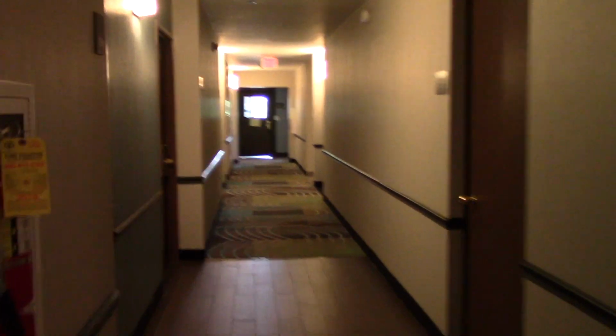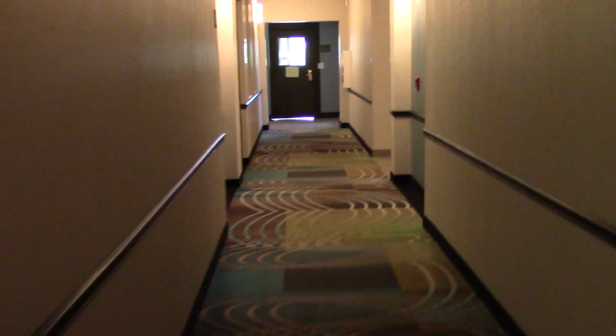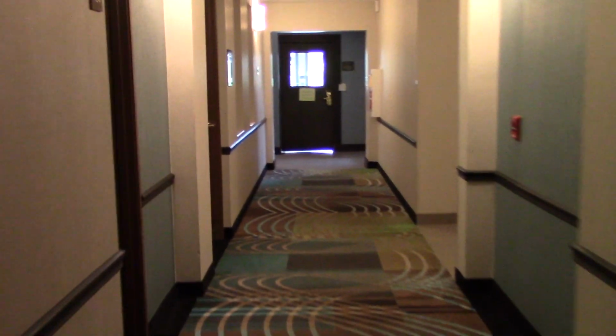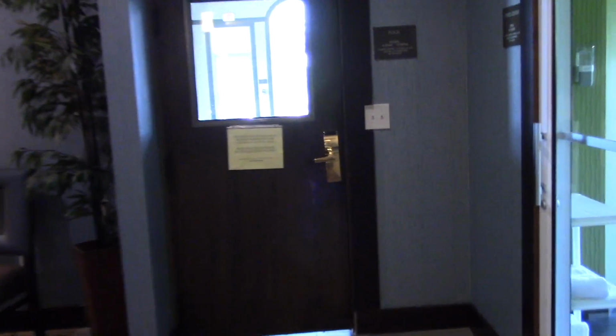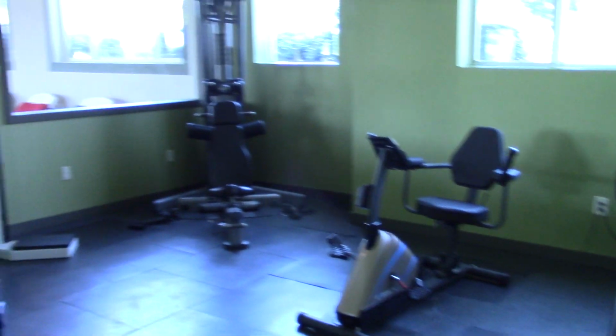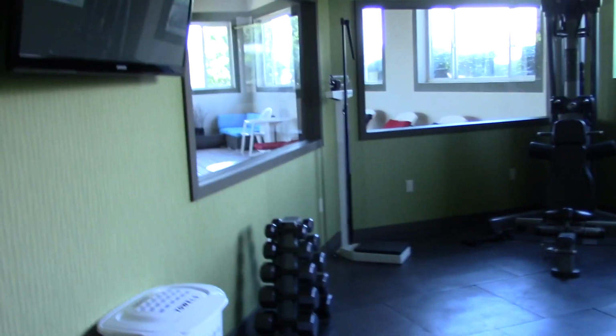Down this way is the pool and fitness center. There's storage. Here's the fitness center, but you don't need a key to go in. We've got a treadmill, an exercise bike, and some, I think that's for lifting stuff, some weights, and I think there's a scale over there.